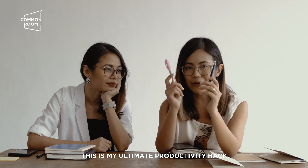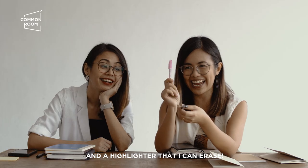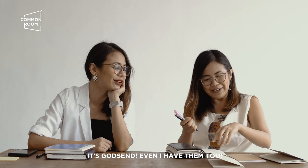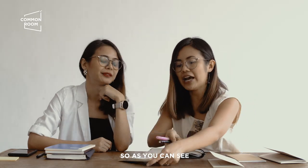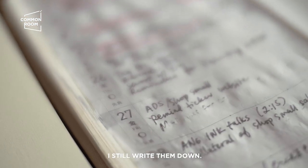Ito ang aking really productivity hack. Pen that I can erase and highlighter that I can erase. Yes. Kasi paminsan, nag-highlight ako ng... God send guys. Kahit ako may ganyan. Yes. So makikita nyo yan. Napakadaming bura. Kasi kahit alam ko hindi ko kaya, isusulat ko pa rin siya.